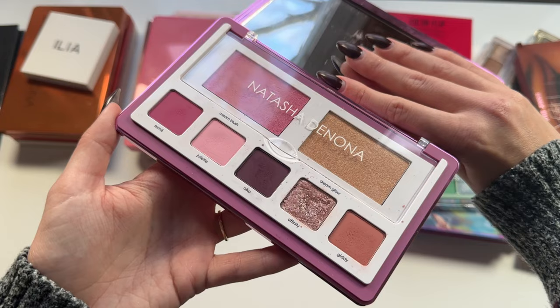Planet Fanatic fully recyclable wet dry eyeshadow palette. Yes. And so they tried it. It didn't work, obviously. They're not coming out with anything like this anymore.